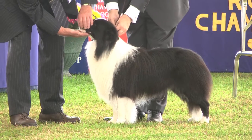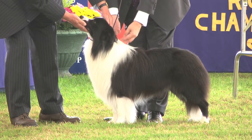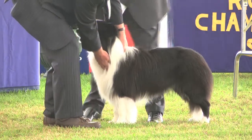Valerie Frost ran the rule over an entry of 97 Border Collies. Valerie awarded Best of Breed to this dog, number 2779.